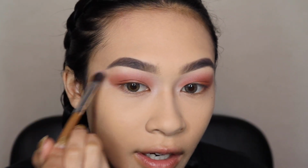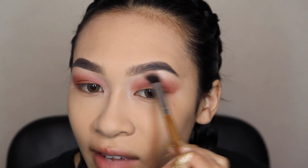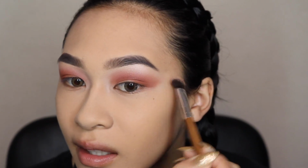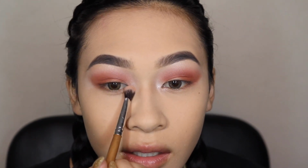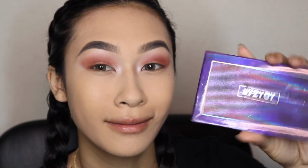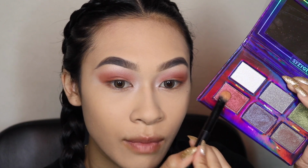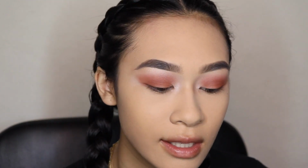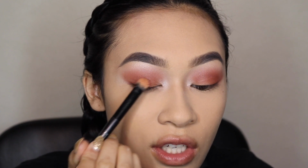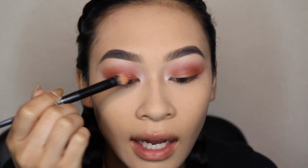I'm also going to take Vermeer and apply this on my brow bone because I haven't had a shimmery brow bone in a hot minute. I'm also going to take that in the inner corner while I'm at it. And this palette is called the Syzygy Comet Crush palette. I'm going to take the shade called Halo and apply this onto my eyelid with the Juno & Co. ES06. This is one of my favorite eyeshadow brushes. Just in general, I feel like it applies everything with its fullest pigment, and I love that.